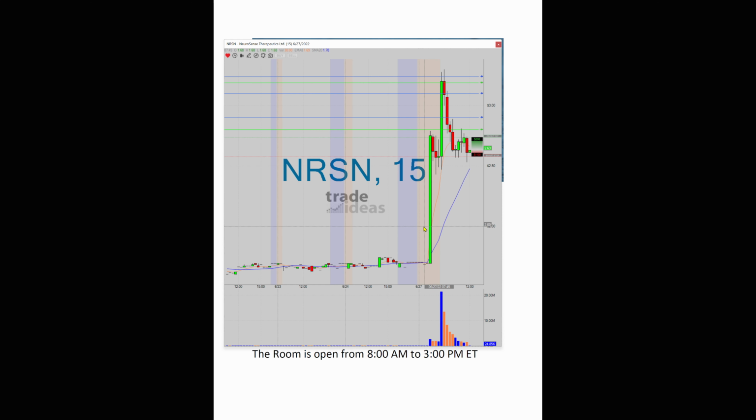It doesn't have very much in. Sorry, let me just see how much is in the float. NRSN. Yeah, so 6 million in the float, so a very low float situation. It is an Israeli stock, and massive move in the pre-market, pulled back a little bit, and here's the opening candle, 9:30. So, what happened?